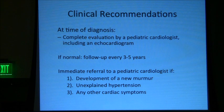So in particular, if your pediatrician hears a new murmur and they tell you, oh, it's okay, let's just follow it, you can come back and tell them, no, my kid needs to go see a cardiologist. And so you should definitely recommend that. I don't think they'll question it.